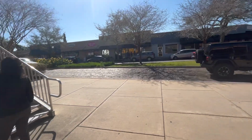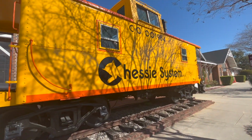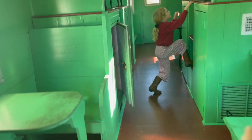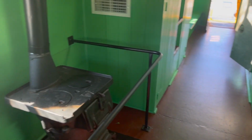And as a matter of fact, they do have a part of the train here, which I believe you can actually go into, and we're gonna see now. The door is closed, so I'm not really sure if it's quite open at the moment, but they have this here as well. So this is what the train looked like in the day. It had a small little sink, chair up there. The bathroom. I wonder who was the last person to actually use that bathroom. This is so cool in here.